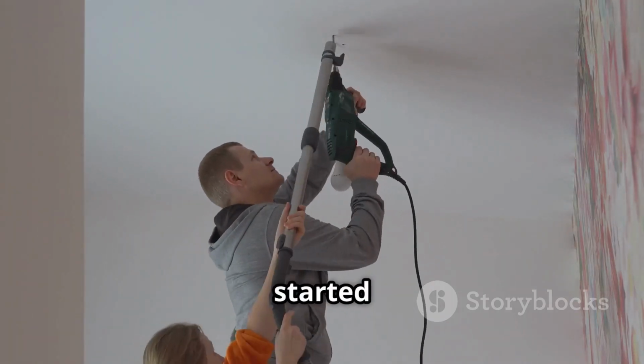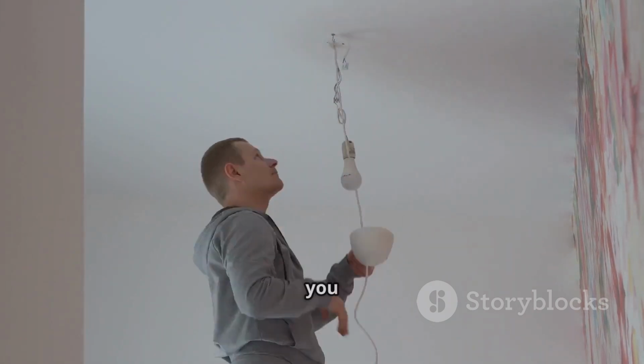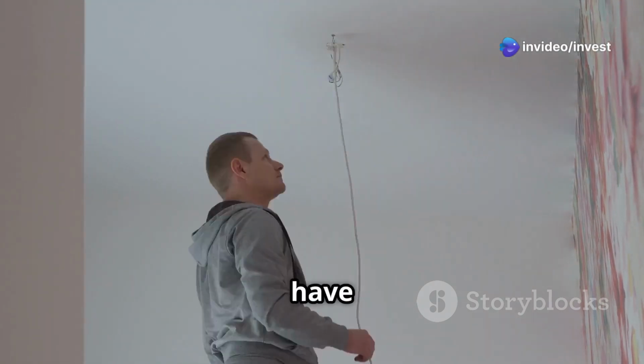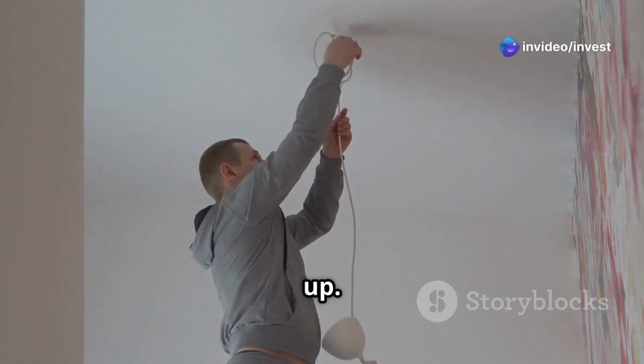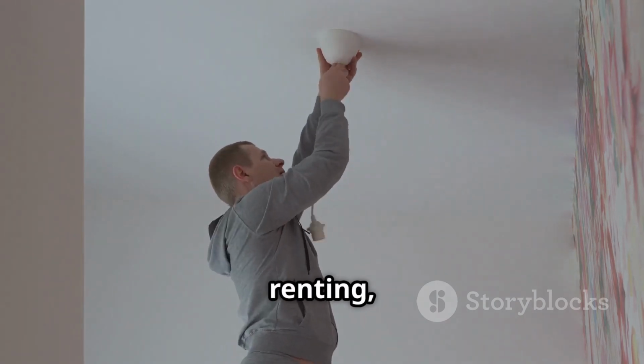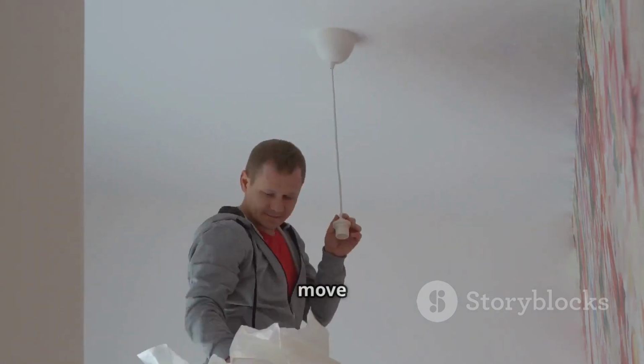And don't even get me started on putting holes in the wall. You might think you have the perfect spot, but once you start drilling or hammering, you realize it's not quite right. Now you have holes in the wall that you need to patch up. It's a messy and time-consuming process. And if you're renting, it can be even more stressful, knowing you'll have to fix everything before you move out.